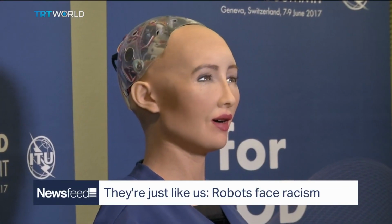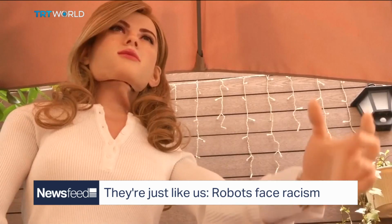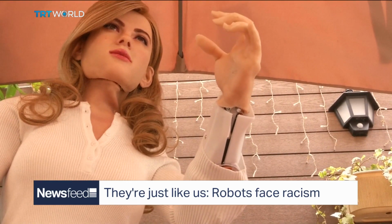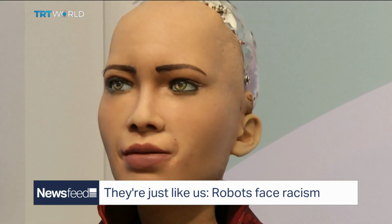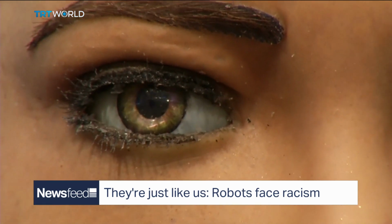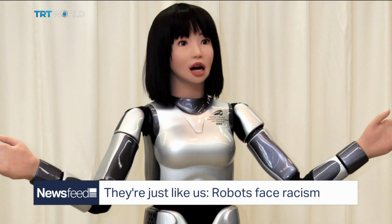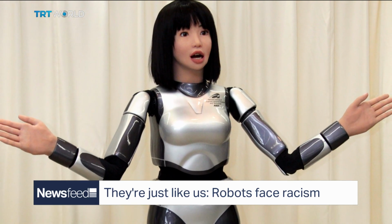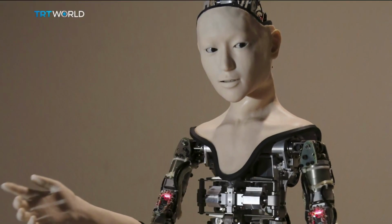Do a quick internet search of the word robot and you'll discover something a little unsettling. The majority are white. A study from the University of Canterbury in New Zealand has found that we're applying racial stereotypes to robots and their colour triggers social cues. The researchers say if robots are going to one day function as teachers, friends and carers, this is an issue which needs to be addressed.